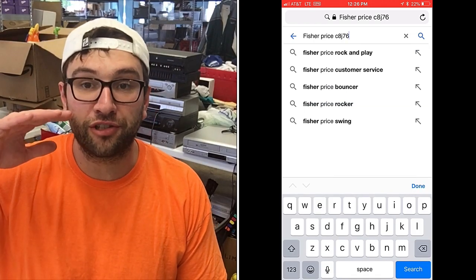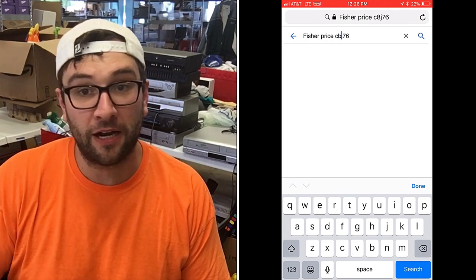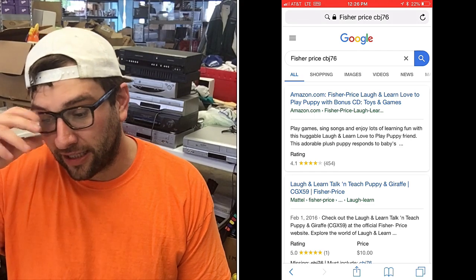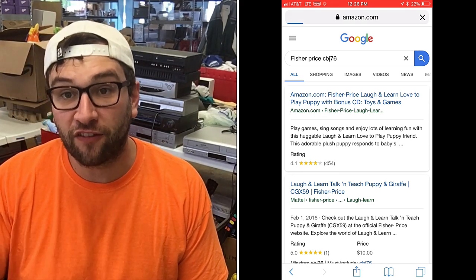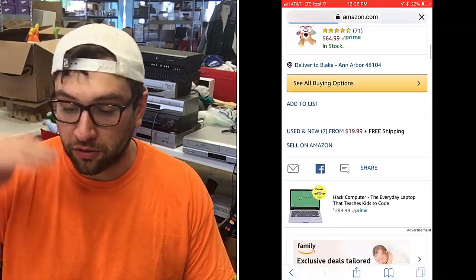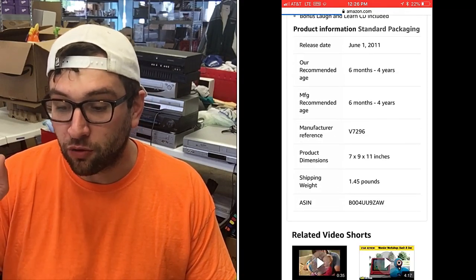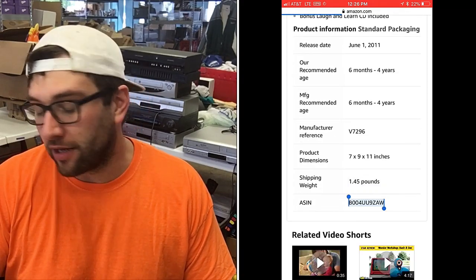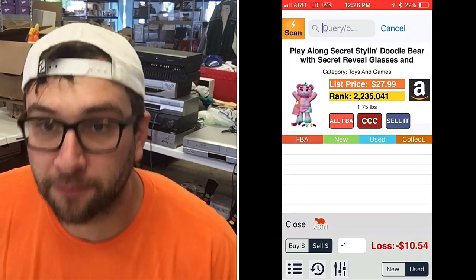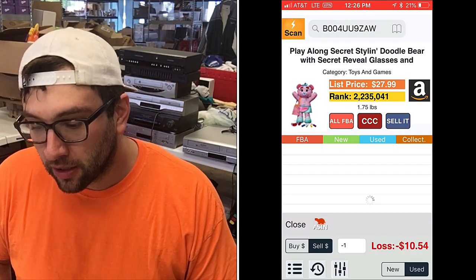But this is just the process I go through. If I can't find an ASIN on Profit Bandit, then I go to Google. If I can't find it on Google, it might not exist. It does exist though. I found it. I realized after the fact I made a mistake, but I went to the page on my browser for my phone, scrolled to the bottom, copied and pasted the ASIN down there, and then I put that into Profit Bandit, the app I'm using, and it shows you what you have. Again, after the fact, I realized that I could have just put the actual model number in there, but you know, it is what it is.